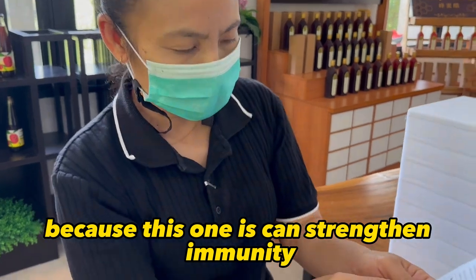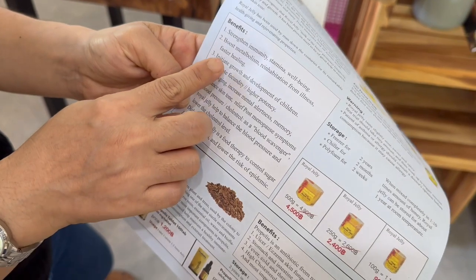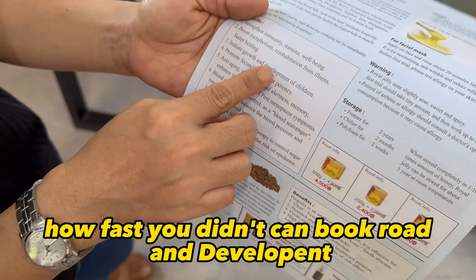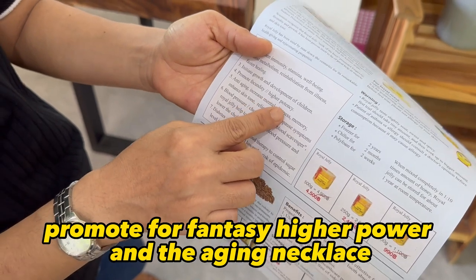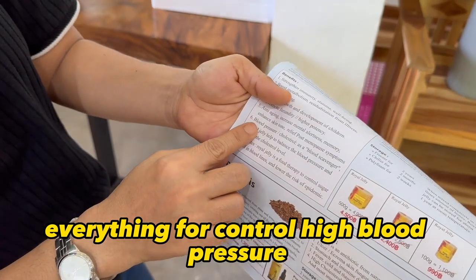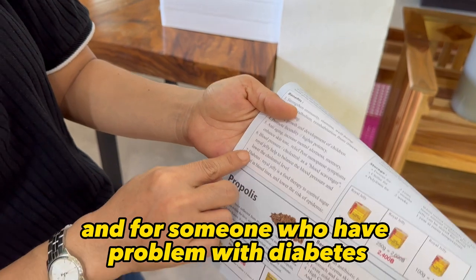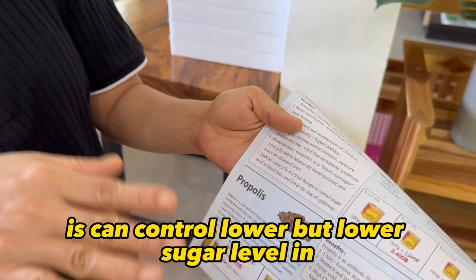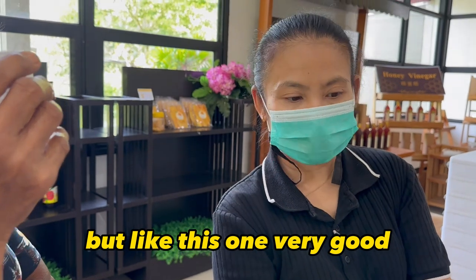It's good for your health. Because this one can strengthen immunity, boost metabolism, faster healing, for children it can boost growth and development, promote fertility, higher power, anti-aging, nervous system, everything. For controlling high blood pressure, high cholesterol, and for someone who has problems with diabetes, it can lower the sugar level in the blood. This one is very good.